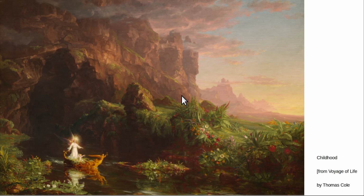All right, now here's a series of paintings about the individual voyage of life. It's called The Voyage of Life by Thomas Cole. And he's from the Hudson River School of Art. And you can see the baby being born is with mama, a time of joy and abundance, coming out of the birth canal here from the cave. And everything's green. It's morning time in paradise.